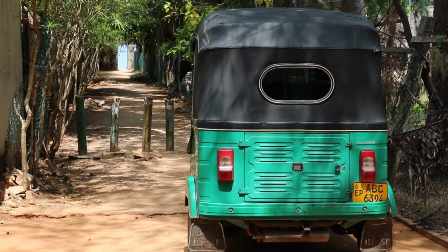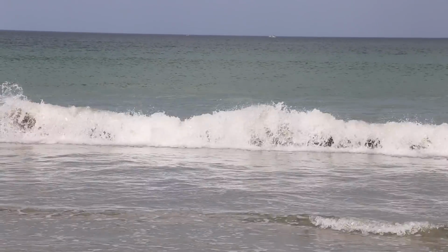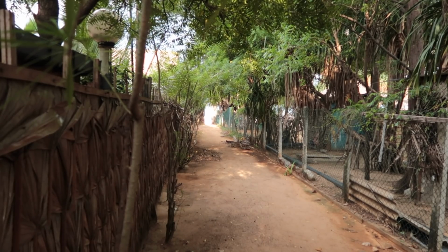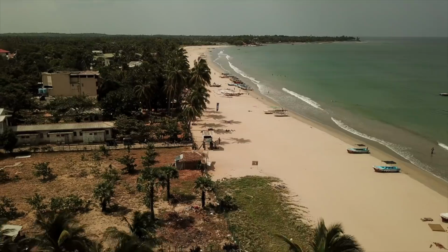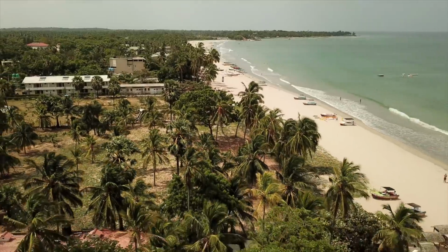Up until 1983, this place was a booming hot spot, not only for foreign tourists, but also for locals. In 1983, that's when the Civil War started. And for 25 years, it was completely banned for anyone to come here. Not to mention, in 2004, even during the Civil War, the tsunami happened. So whatever kind of infrastructure was existing before for tourism, not only was it wiped out by the war, but it was demolished by the tsunami.